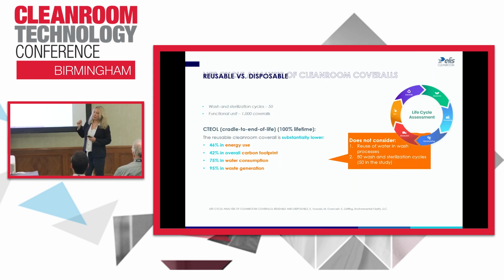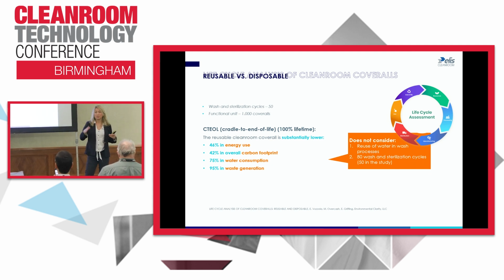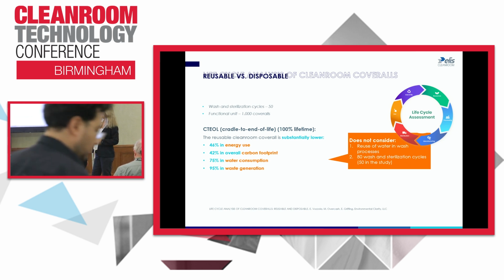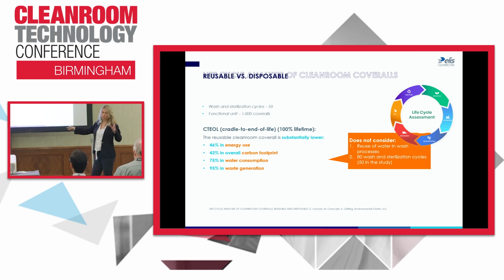This is actually a slide about a life cycle assessment of cleanroom garments, reusable compared to disposable. It has been done a few years ago, where they measured the environmental impact of a garment throughout its life cycle. And without going into details about it, the main conclusion was that a reusable garment solution is substantially lower in energy use, on average 46% lower in energy use. Overall carbon footprint is also 42% lower, 75% lower in water consumption.